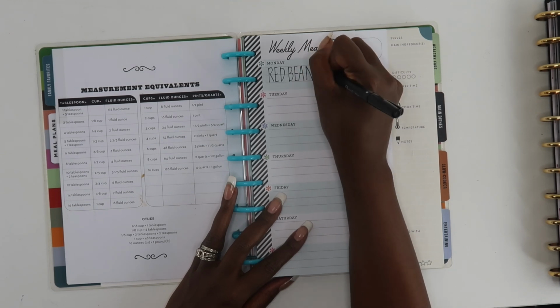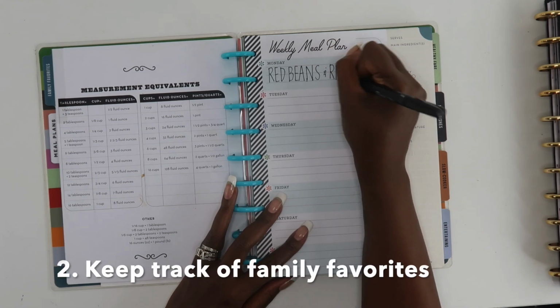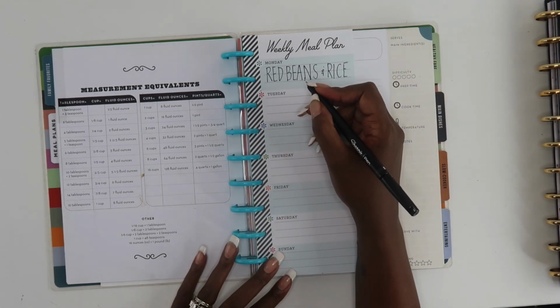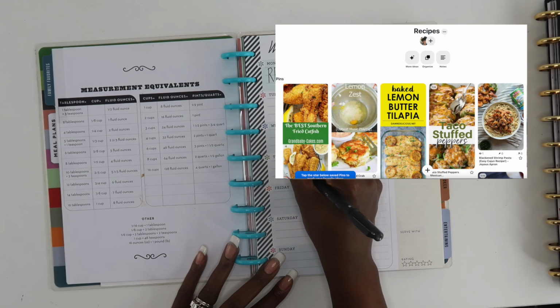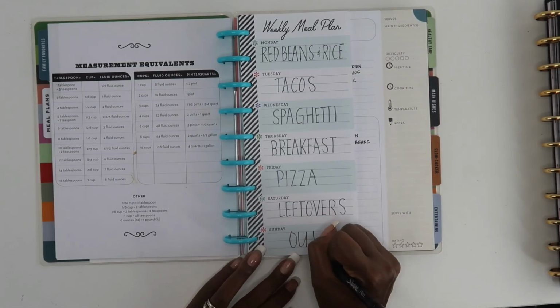The second thing that you want to do is get a place where you can store your family favorites. I like to store mine in my recipe planner, but if you don't have a recipe planner, you could always keep track on note cards. You can use a binder, you can use the Notes app on your phone, or you could even use Pinterest and just have a board of all of your family favorites.